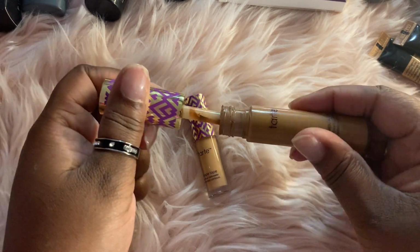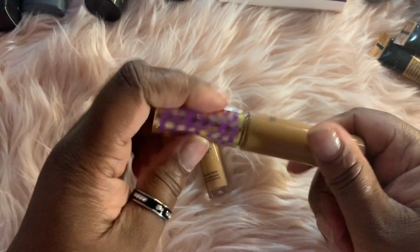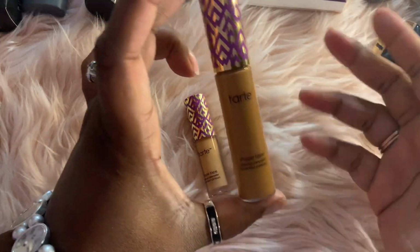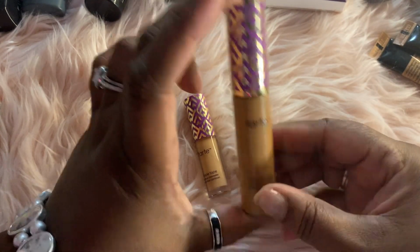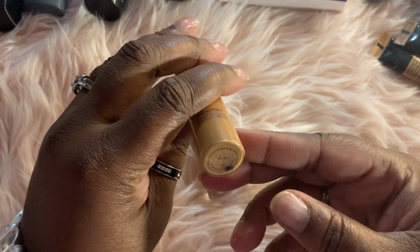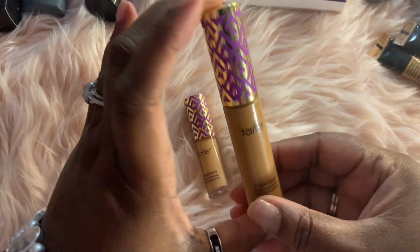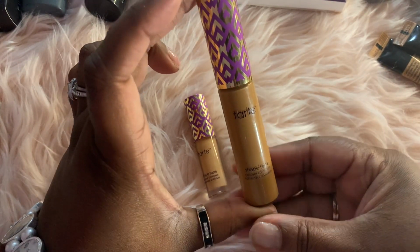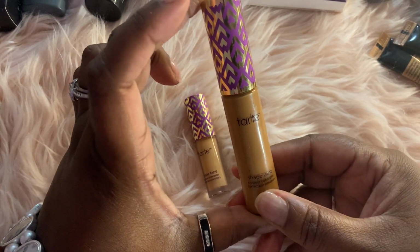And it dries fast, so you want to go ahead and get your brush or your finger and work it out. And you don't need a whole lot. A little bit goes a long way, I kid you not. So my color in the Shape Tape, this is deep. So I did get this on purpose. I know it's not as light as some people would like for it to be, but this is really good.